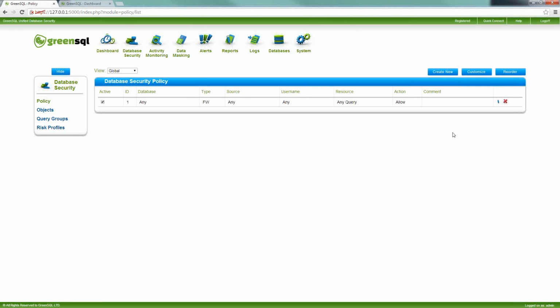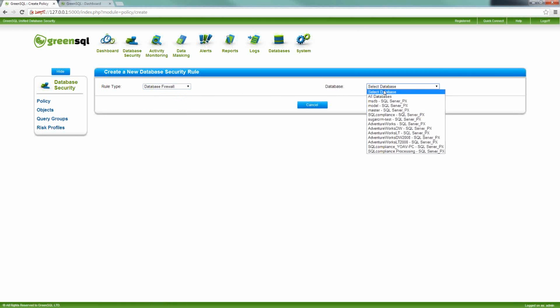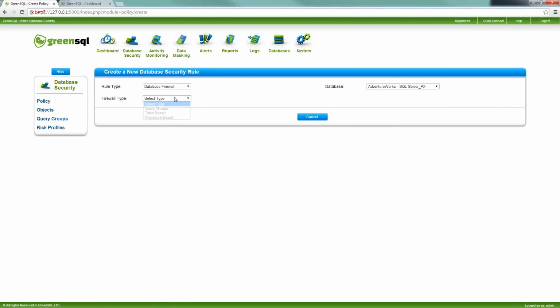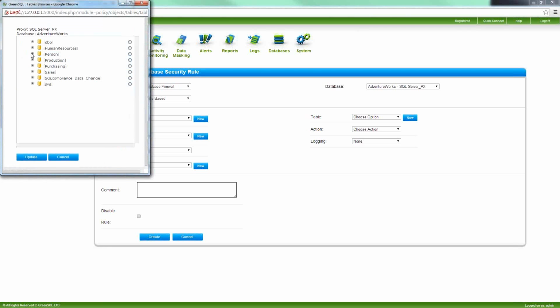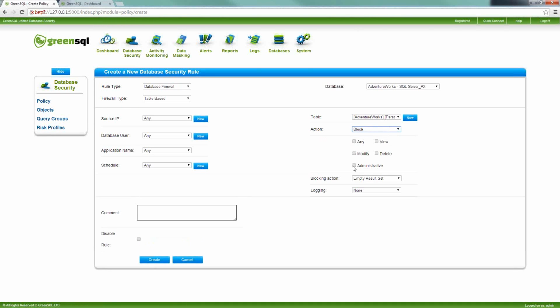Now let's play with it a little bit, and I would like to show you how I block access to a specific table. So for example, I will choose database firewall. I will choose the AdventureWorks database, and I will decide to do query groups, table based. And now I have the option to choose the table that I want to block the access to. So I will go to the database, I'll go to person and address, and this is the table that I want to block. So anyone who will try to access this table will be blocked, and I want to block everything.